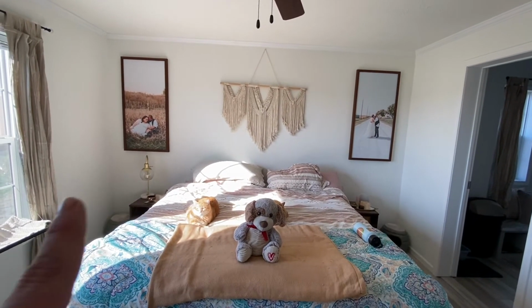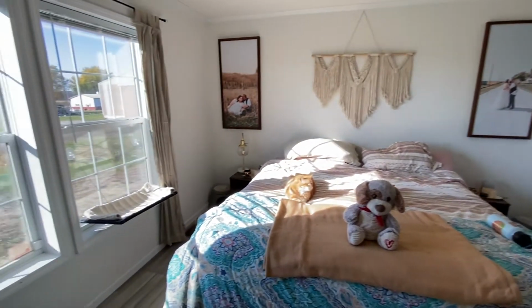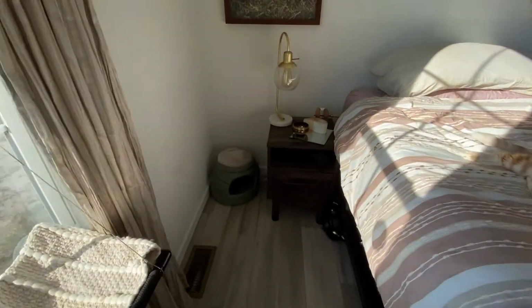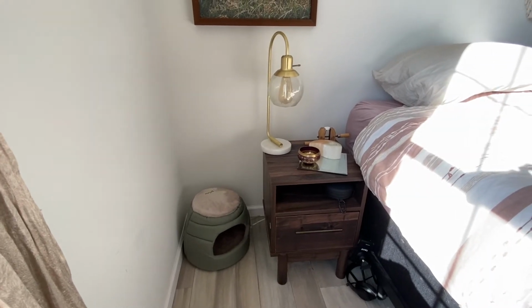I got those from Smallwoods. The macrame, I believe, is from Etsy. And then we have our side tables, which you can't really see. Side tables are from Homemakers. Kitty beds are from Walmart. That lamp is from Target.